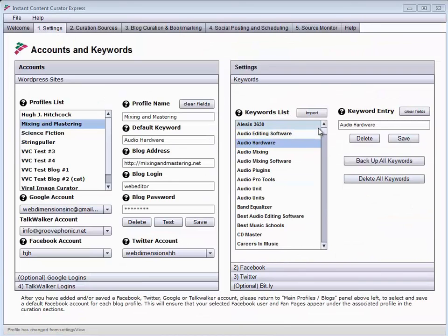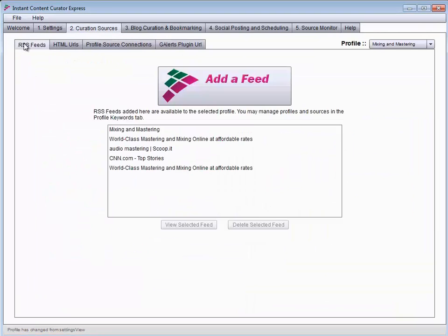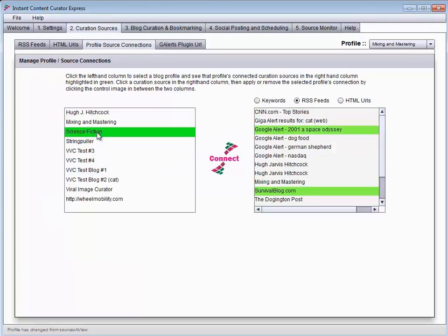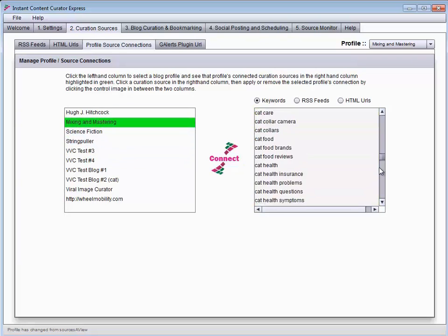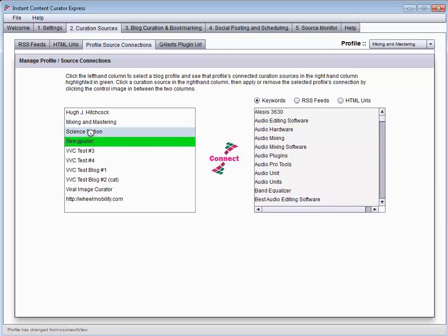So by having the keywords here, we connect them with the profiles, and that way when we switch to different sections in the program, the keywords kind of follow us around. And we can also manage them here. As you see, when I click on different profiles, the keywords over here get highlighted, the ones that are connected to that profile, and they all have different keywords associated.